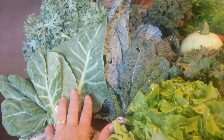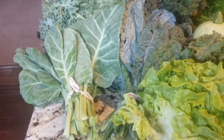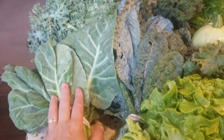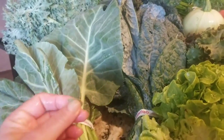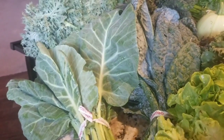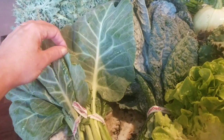I chop them up, saute them in the pan with the holy quartet, the olive oil, garlic, and salt and pepper, and then they add nutritional yeast. And it's so good. I eat it as a side with dinners, or I actually eat it for breakfast, as you would see in one of the previous videos. I think it was CSA number 2 that I posted for 2019.